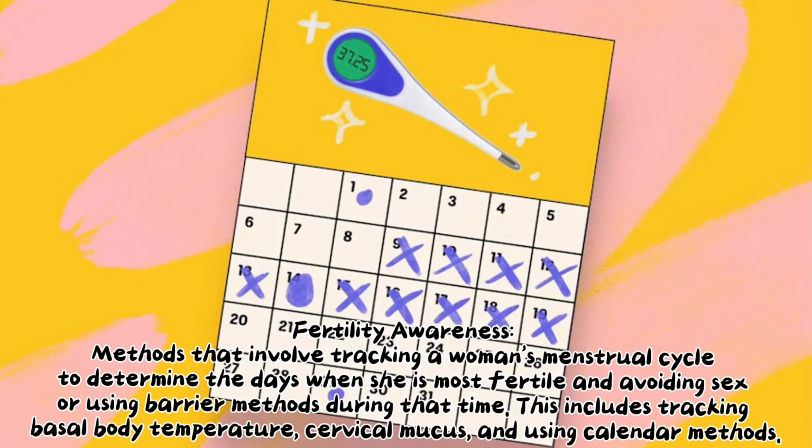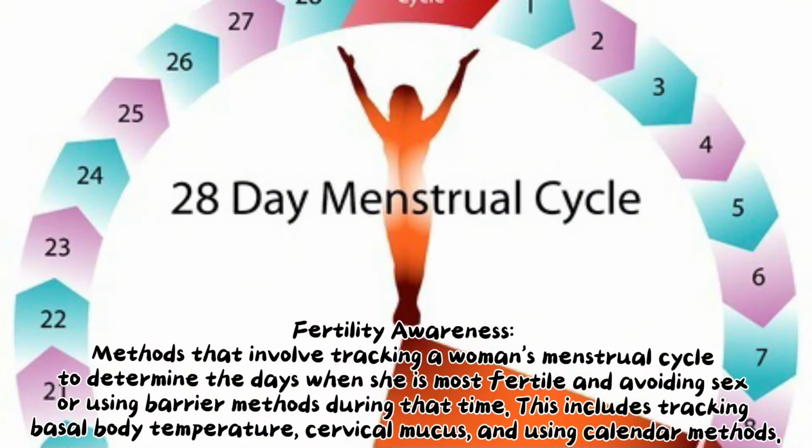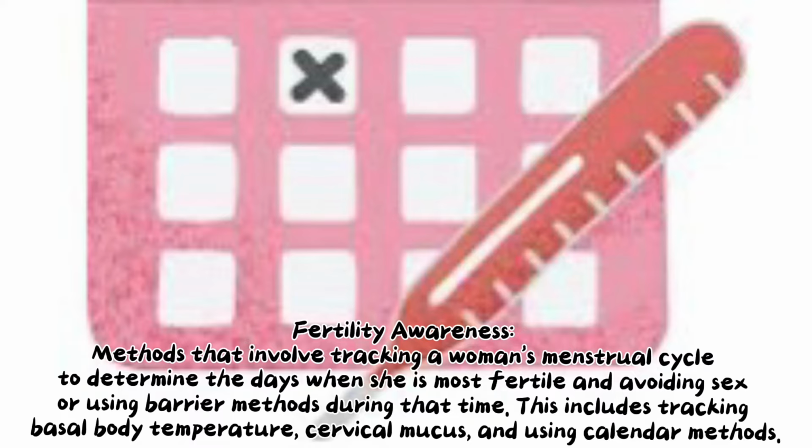Fertility awareness methods involve tracking a woman's menstrual cycle to determine the days when she is most fertile and avoiding sex or using barrier methods during that time. This includes tracking basal body temperature, cervical mucus, and using calendar methods.